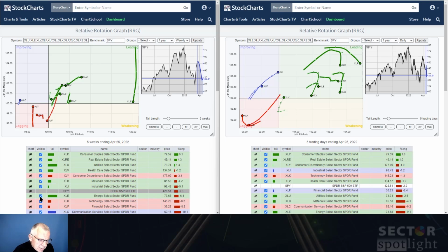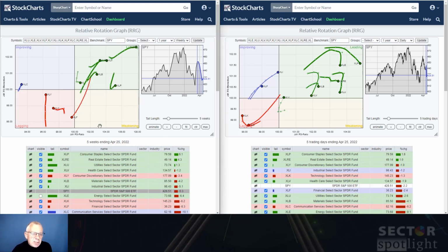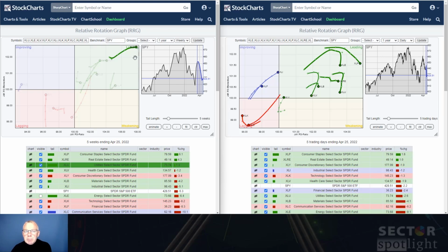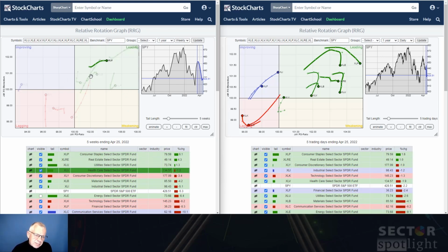So again, I'm going to tick that off here and magnify the chart for the other sectors. And then we can see that the defensive sectors are still in play. We got staples, which is hooking back up. We got utilities, which is way in the top right. We've got healthcare that is very stable, moving higher. So that picture didn't really change.